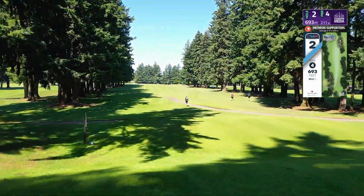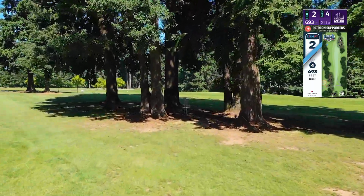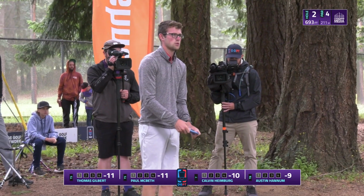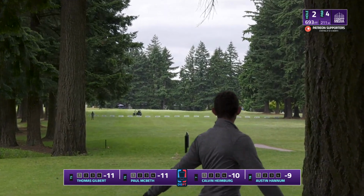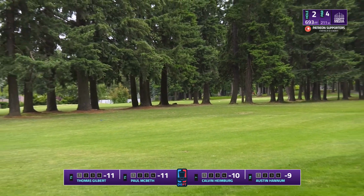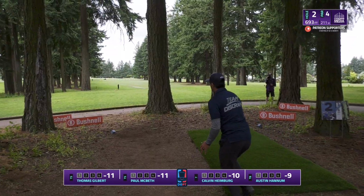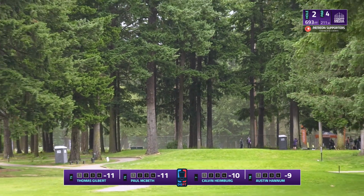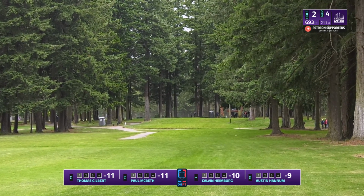Moving into number 2, 693, par 4. What you see is what you get here. You would think 690 with how many rollers these guys are laying down that we might have seen an eagle or 2, but not yet. Super direct line from Thomas. And that's clearing 500 feet on the flat rope. Little high from Paul. That's stalling out early, but that will still have plenty of distance. He'll have some sort of sidearm into the green.